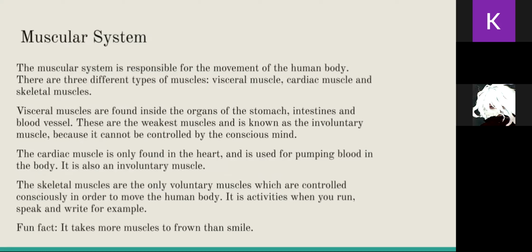The muscular system is responsible for the movement of the human body, and there are three different types of muscles: the visceral muscle, the cardiac muscle, and the skeletal muscles. Visceral muscles are found inside the organs of the stomach, intestines, and blood vessels. These are the weakest muscles and are known as involuntary muscles because they cannot be controlled by the conscious mind.